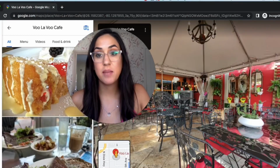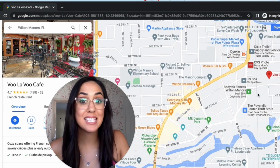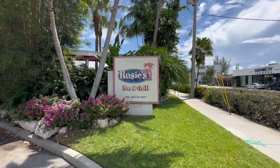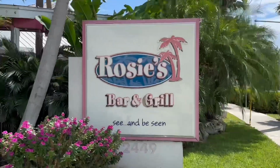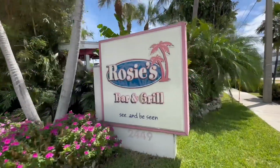See, look at these crepes. Isn't that delicious? Now let's get to the drive. So starting right here, we have Rosie's Bar and Grill, very famous, very casual. And that's one thing I do want to point out when it comes to Wilton Manors.